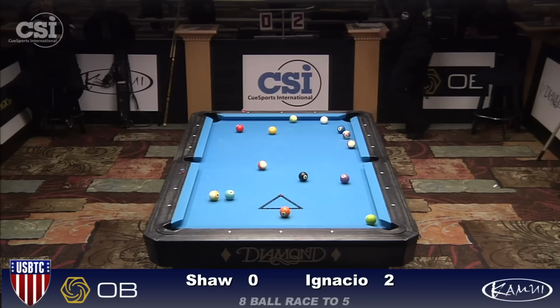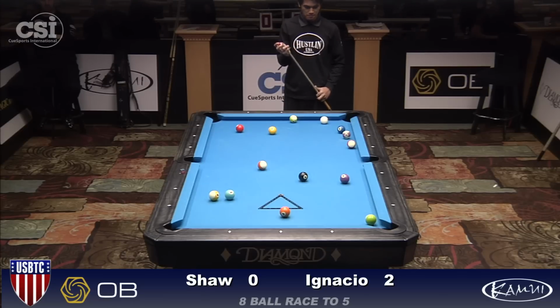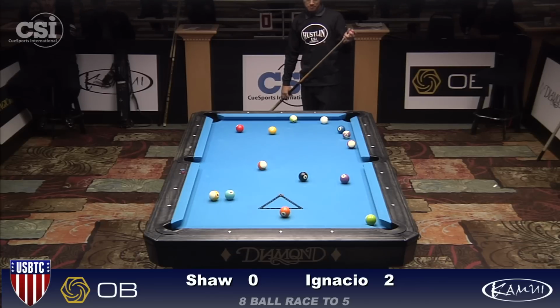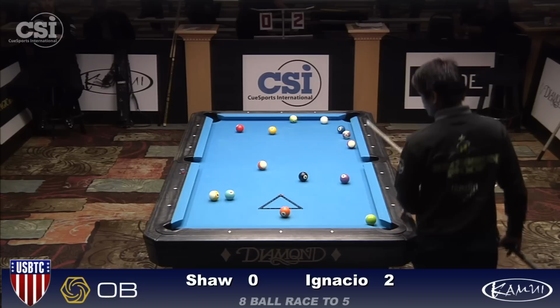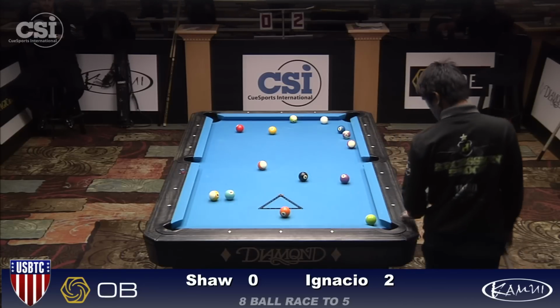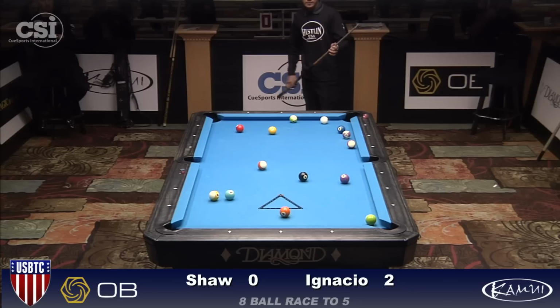Well, Jayson Shaw, I think, scratched in the last break. He did. Yep. And then Ignacio ran the table, as you would expect, and now he's got a really nice break. There's a lot of different options in 8-ball. It's hard to really predict what the right way out is, because there's often more than one way. But the bottom line is, so long as the guy gets them, it really doesn't matter. It's not how, it's how many.